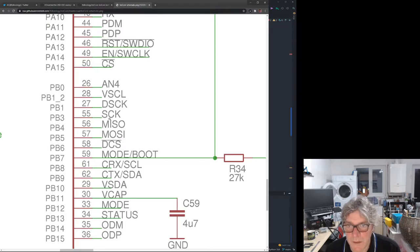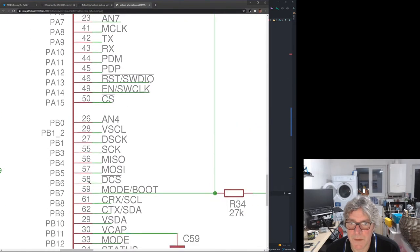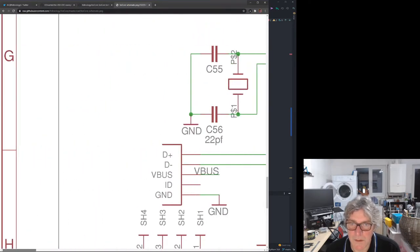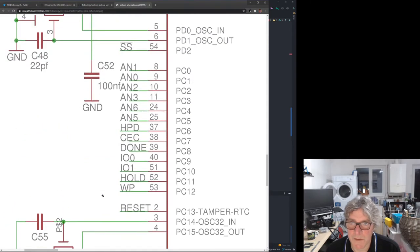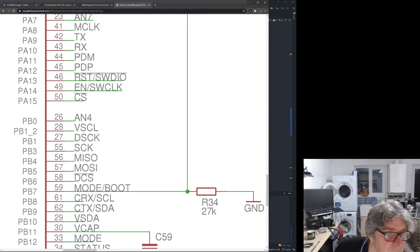So we need PB 3, 4, and 5, right? PB 3, 4, and 5. Where is it? Not SS? Did I miss that? PB 4 and 5. Is it on this side? Yeah, it's on PD, is it? Great. So we need 4, 5, and 6. So let's just go back to our logic here. So it goes SCK, MISO, and MOSI. Let me just get that out of your way.